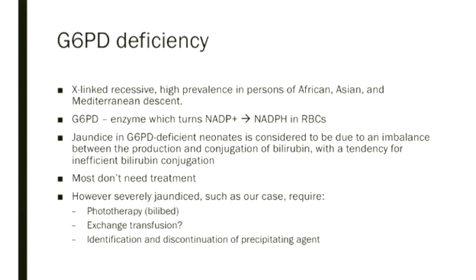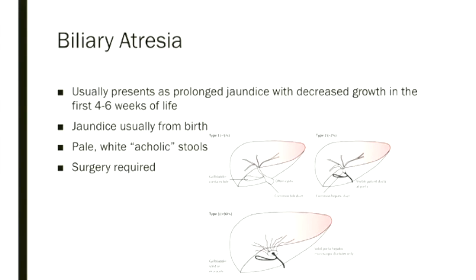So G6PD deficiency is an X-linked recessive condition, and the jaundice is usually because you get an imbalance between how much bilirubin you're producing and how much you're conjugating. Most are fine without treatment, but it's important because they can have other side effects later on, and it's important to discontinue whatever the agent is, usually a drug but it can be something else, that is actually causing the jaundice, sorry. The G6PD is genetic, so the agent's not causing that. It's genetic, but the jaundice is caused by an agent.